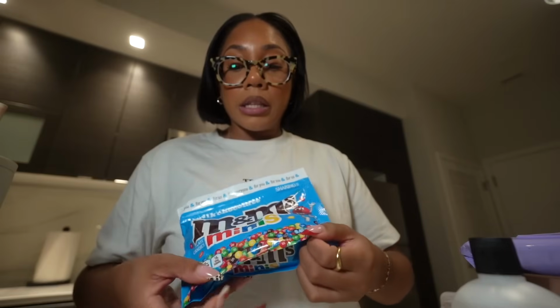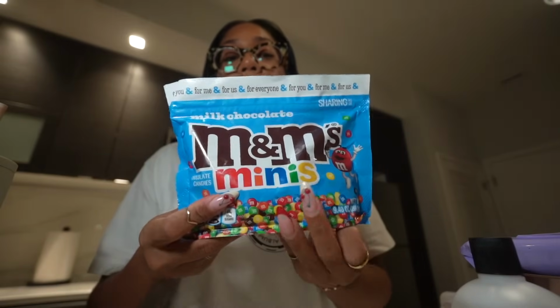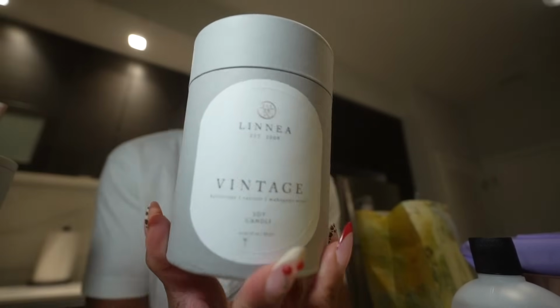But then I was talking about my period cravings, and I love the mini M&Ms. They have to be the mini M&Ms. And then I got some Gushers. This candle was from Anthropologie, which smelled really good. Embarrassing. Then I got these three little Nike tops.